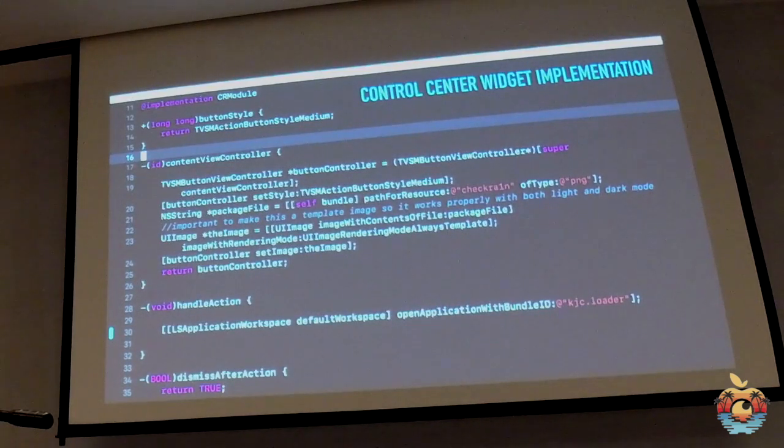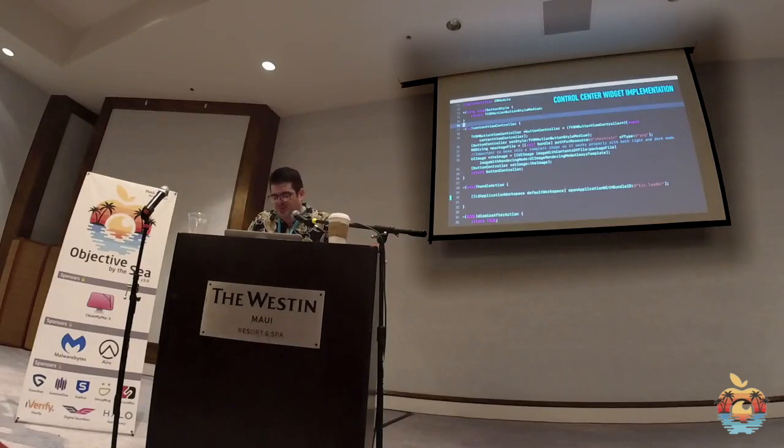You have three different sizes, small, medium, and large. The small is kind of a square that doesn't even fill up the entire control center section. And then the medium does fill up half of it, and then the large fills up the whole thing. So for the Checkra1n, you don't really need the whole size, so it was just the medium one. The next up is the content view controller. And that just tells you what the button looks like. What image is it showing? Does it have text on it? Things of that nature. So it's pretty humdrum. I made it a template image, so if you go between light and dark mode, it'll still work.